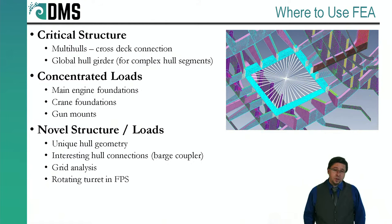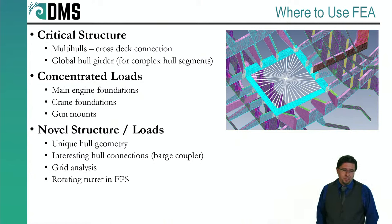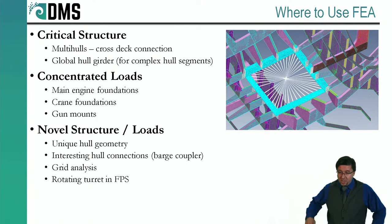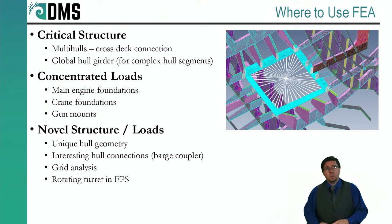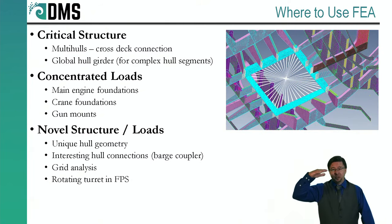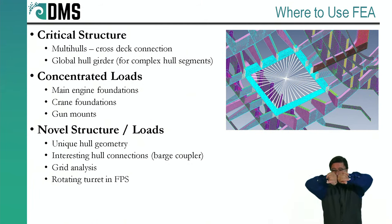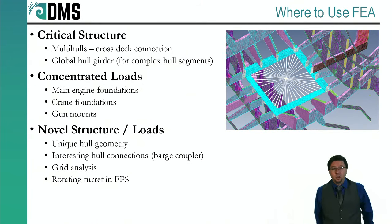And then, of course, there's the final caveat of anything that looks weird. Anything that you haven't seen before, we will normally go to FEA to verify our assumptions. So unique hulls, one that I can think of especially is an articulated tug barge. That's a barge that has a tug actually connected to the back through two giant pins. They come out of the side of the tug and hook into the barge.